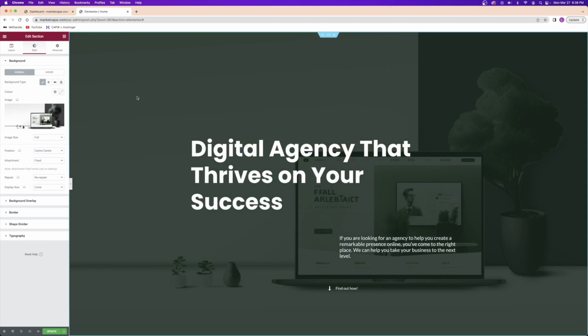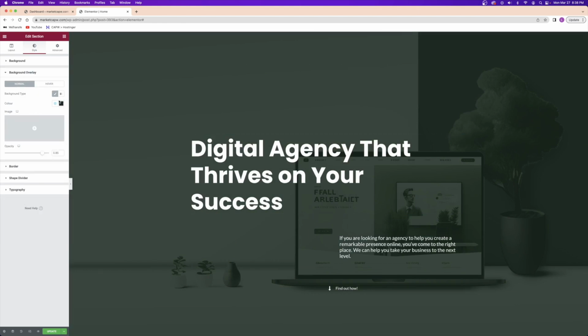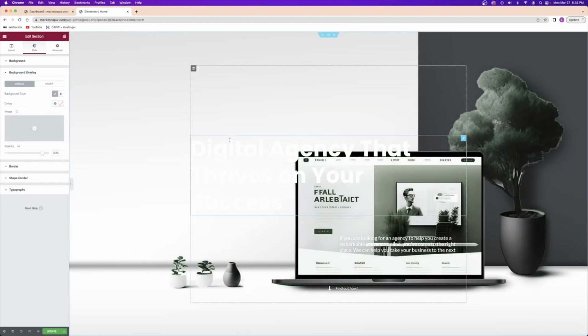Now I'm going to remove this black overlay because it's making it really hard to see my beautifully photoshopped image. So we're going to go over to background overlay and I can just remove this coloring by clicking on clear, just like this. And so now there's no overlay. You can perfectly see my image.